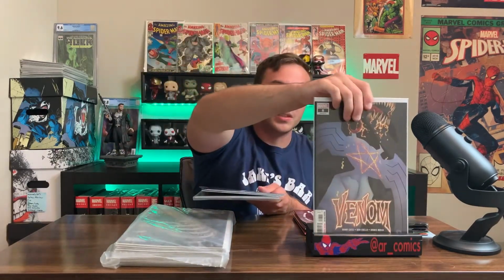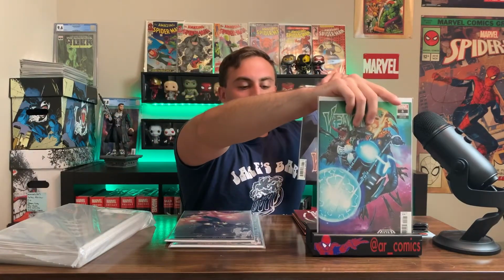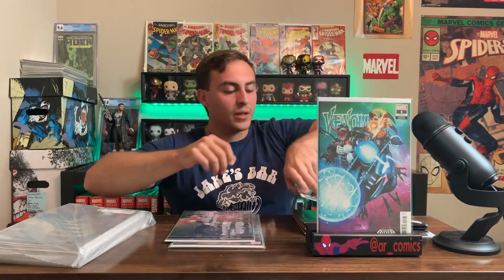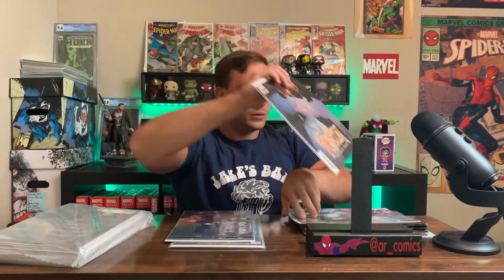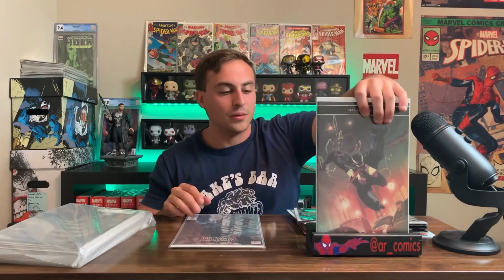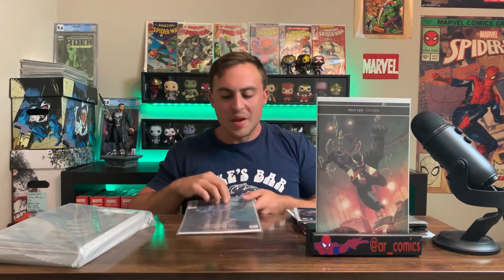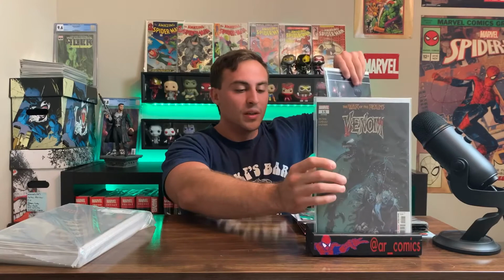This is the whole Venom series. Not the whole thing, but they're all Venom issues. So Venom 8. I guess I should have gone in order. Venom 6, nice Cosmic Ghost Rider variant cover. And then I just showed off Venom 8. Next up, we have Venom 10, the Stan Lee tribute cover. Also another nice one. And man, this cover is so nice. War of the Realms, it's Venom 15. I love it. Super nice.